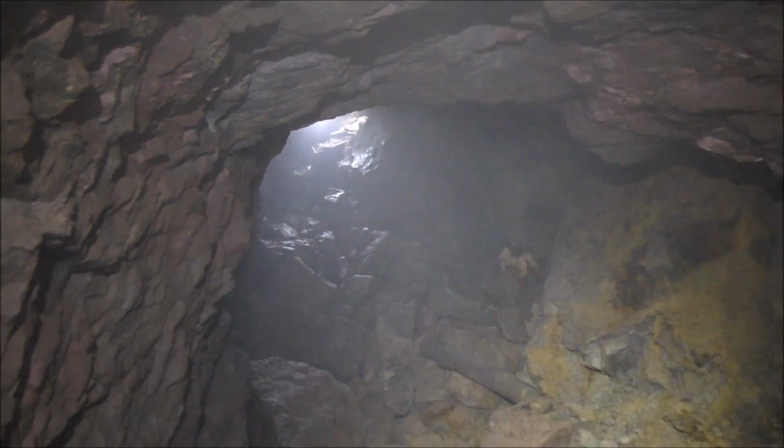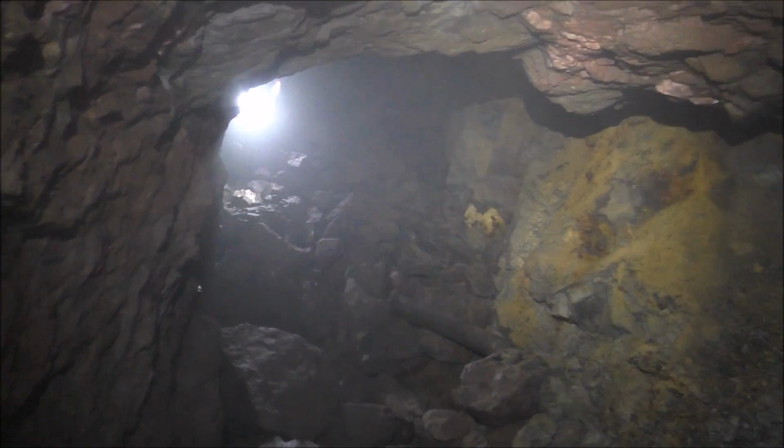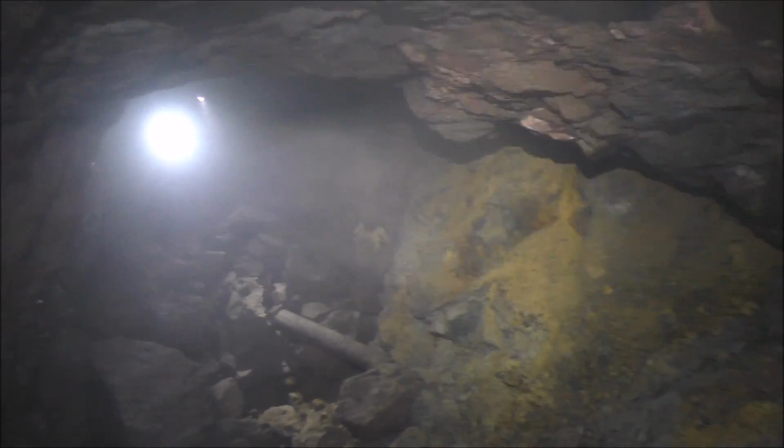Is it ever humid in here? It just fogs right up in here. I don't know what the humidity is. It's crazy in here. It's like London fog.